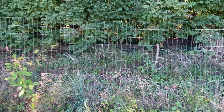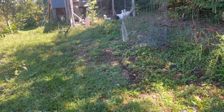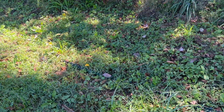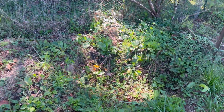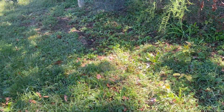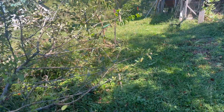So in general, we're going to be removing this fencing and just doing some general cleanup on this corner, getting the grass cut down so we can get a good look at what the ground looks like, see if we can get this cleaned up, and maybe plant some perennials. Up in this area, it should be really good soil. It's had birds on it for a lot of years, so it should be very high in nitrogen and ready to grow just about anything we'll plant here.